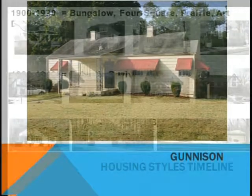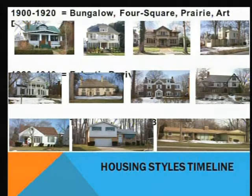So let's take a minute to view an abbreviated timeline of housing styles. We didn't review all of these just now, but I think this will help illustrate the genesis of the style and help us identify where elements come from. So 1900 to 1920, you have your bungalow, four square, prairie, Art Deco. Crossing that period, 1920 to 1940-ish, you have your eclectic revivals, Colonial revivals, French eclectic, Georgian revivals, Tudor revivals. And about 1935 to 1965 is the time period that we start to see the transition to new building styles. And of course, we're still seeing these building styles built today all across the board.